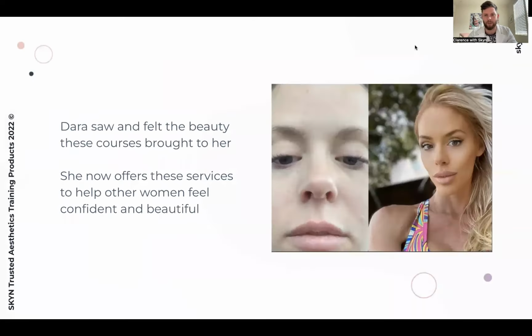So for her, the reason to start the business came from a place where she found such a great experience with her own personal transformation that now she just really wanted to offer these services for other people and help other people feel beautiful. And there's nothing better than making money in a way where you're empowering other people and you're empowering other women.